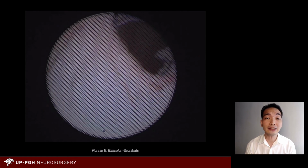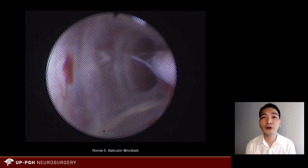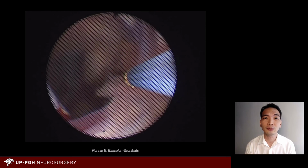And then I usually insert the endoscope into the stoma. The endoscope diameter is thin, it's just around 4 millimeters. And here you can see the naked basilar artery on the right, and I'm satisfied that there are not many membranes. Then I proceed to choroid plexus coagulation.